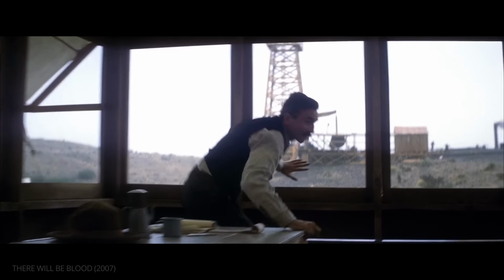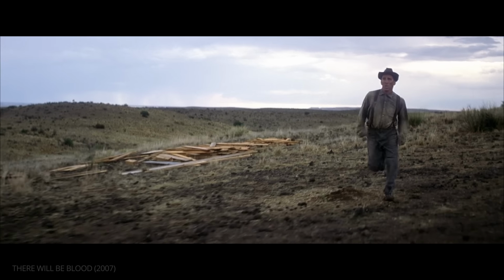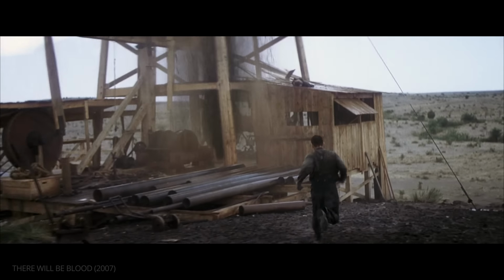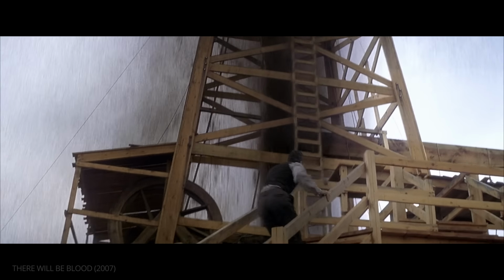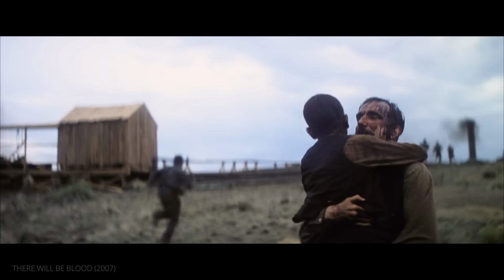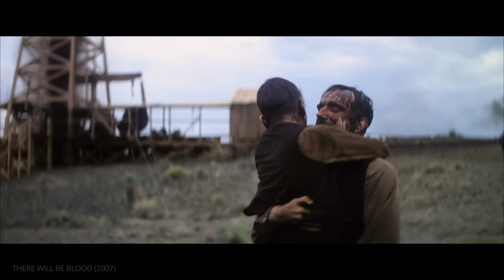There Will Be Blood splits the difference. This climactic scene cuts between multiple tracking shots, following multiple characters at once. It's all hands on deck, but the camera settles on Plainview. It's his rig and his son.